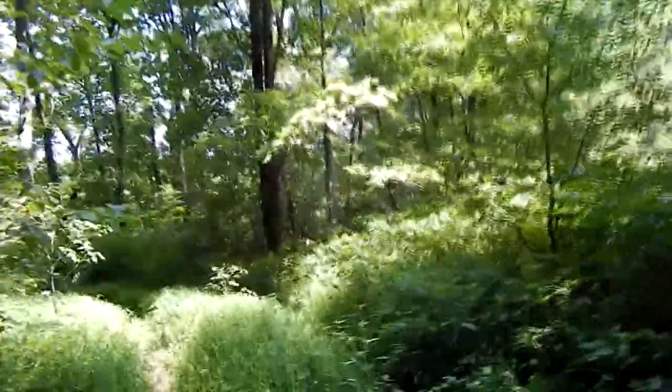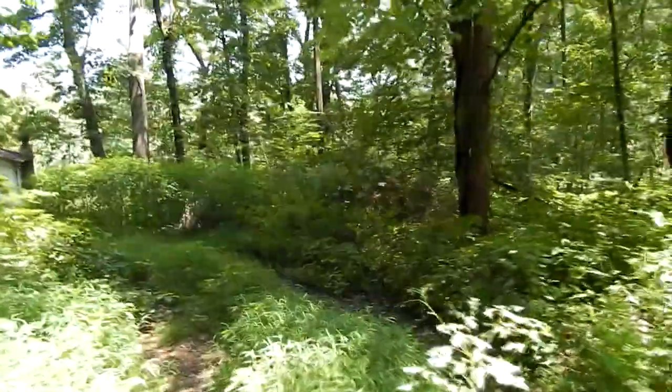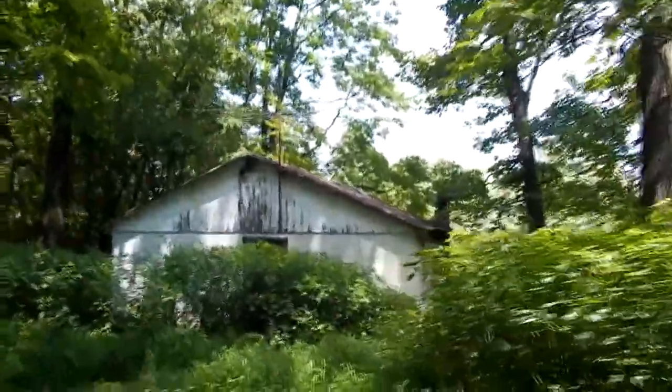I don't know what they were doing back here. It's pretty in the middle of nowhere. Really kind of creepy back here. There's an old abandoned building. I don't know the last time somebody was actually down here, but there's the pond, you can see it now.